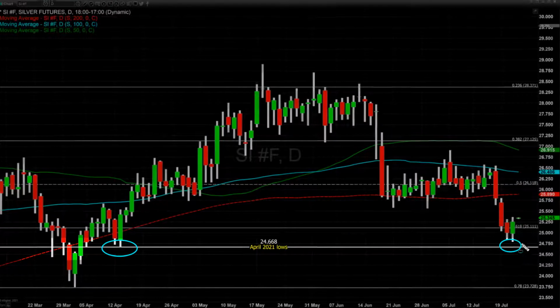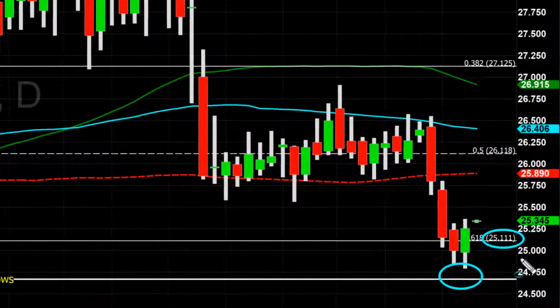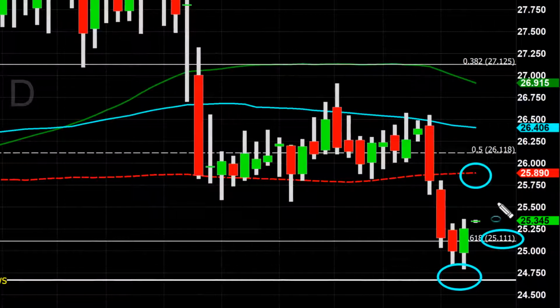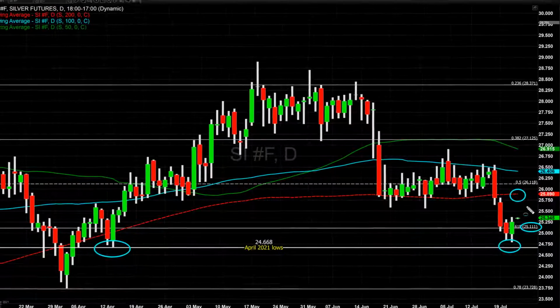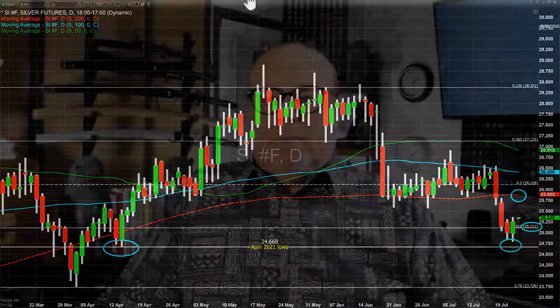If we see any carry through, and the fact that we're back above 25.11, which is a significant number for us, our target then becomes the 200-day moving average, which sits above $26 per ounce. In other words, if we get a follow through today in trading overseas, I will get bullish on silver, believing that it could come back and test this recent congestion area at least. And that would be a significant move for silver.